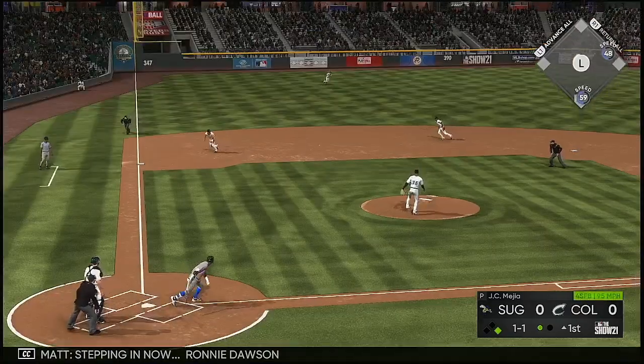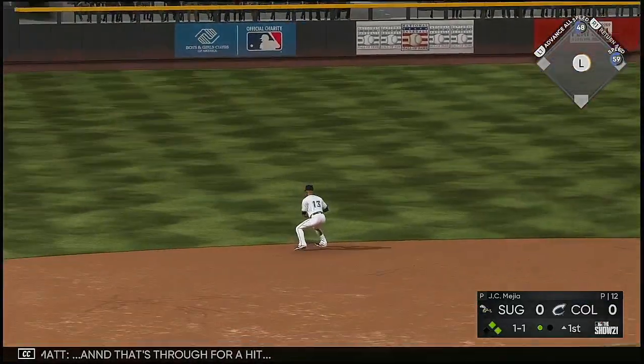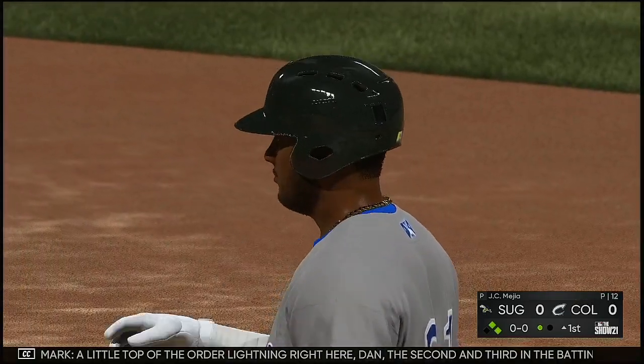Stepping in now, Ronnie Dawson. Hit sharply on the ground to the left. And that's through for a hit. Hey, a little top of the order lightning right here, Dan.